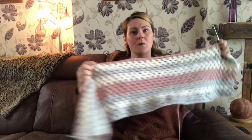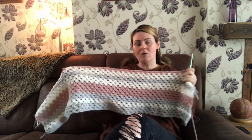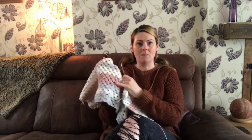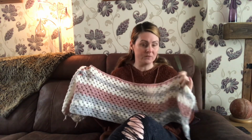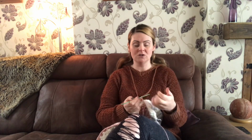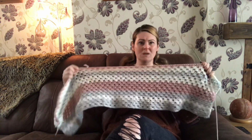Because I made Sherry one, I thought it'd be nice to make Lorna one. And her front room is grey and white and like dusty pink. So I've got one like this and then one with the darker grey. I'm doing them exactly the same. So I might send her a picture and ask, do you like the light grey or the dark grey? Because I'm happy to keep either.